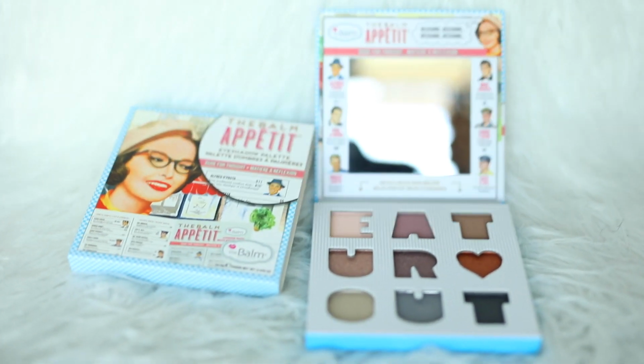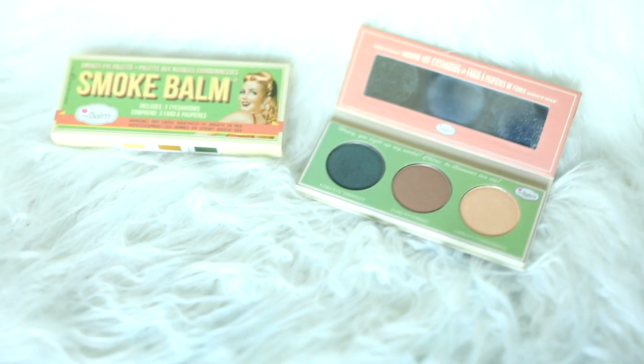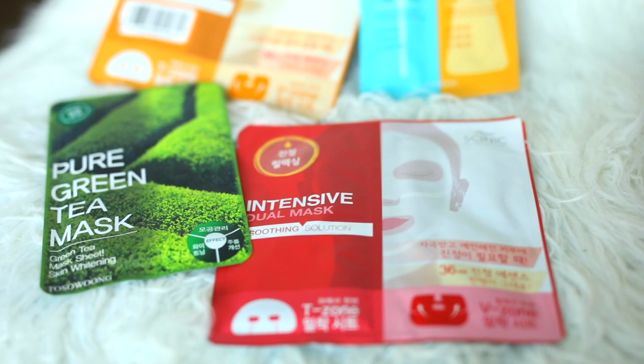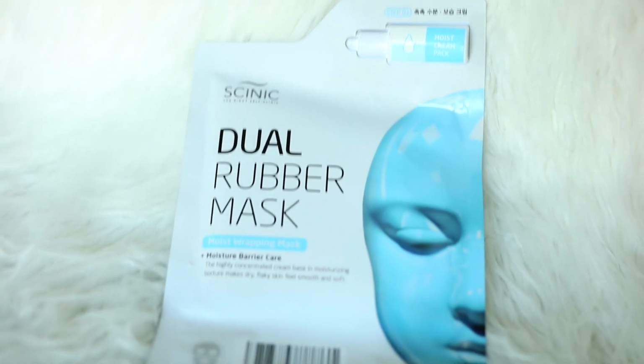And Forever 21 not only has bomb clothes and accessories and all of that, they even have bomb makeup. There will actually be makeup products on sale, like the bomb cosmetics. One item would be the bomb cosmetics appetite palette. The colors are beautiful. And even the smoke bomb eyeshadows. It comes with three different colors inside of it. As well as the Note Professional eyeshadows. And tons of face masks, all different kinds, and even the popular dual rubber mask. So not even just clothes will be on sale, makeup too, and that's amazing.